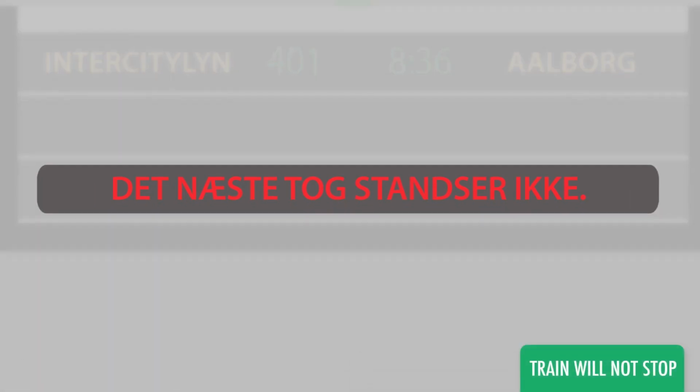The display reads, "The next train will not stop." Det næste tog standser ikke.